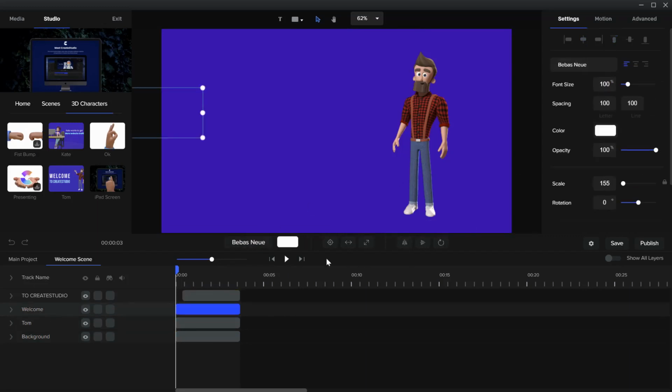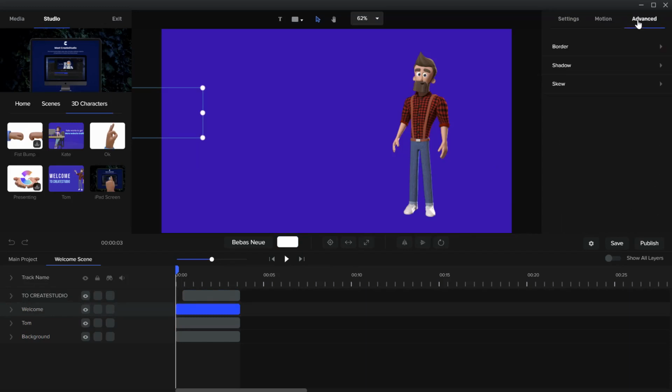Now, one of the parts that I've been really impressed by is I was able to pick this up quite quickly because there is some really good training that's associated with this software that made it easy to understand how everything works and operates. Now, in this right-hand side here, you've got motion and you've got advanced. Now, advanced is if you really want to change the different components within the text itself.